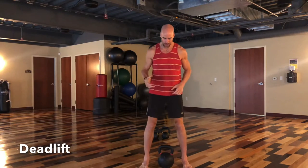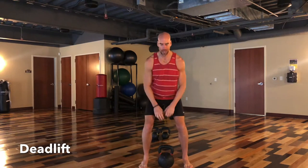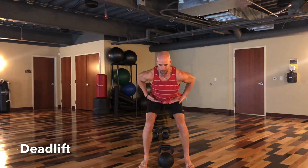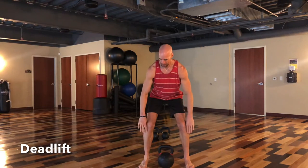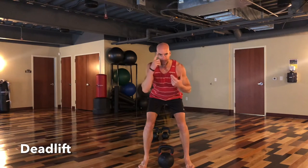So what we're gonna do is straddle the kettlebell with our feet approximately shoulder width apart, toes facing forward and parallel. We're gonna hinge our hips, pushing them back, so we're not gonna go like this and grab the kettlebell and lift it up, because that would be a squat, which we'll get to in a second. This is a deadlift, so hinge the hips, push back. Try to get your shins approximately vertical to the ground, perpendicular, and you want to get about a 45 degree angle on your femurs. Keep your back straight and your eyes looking forward.